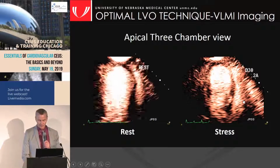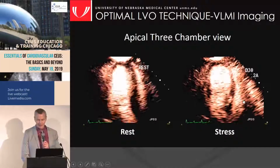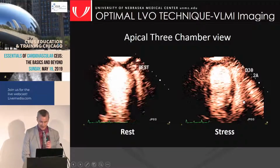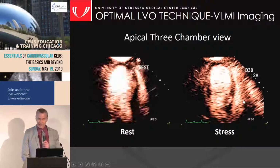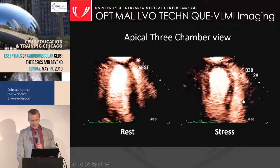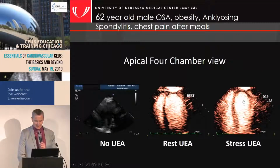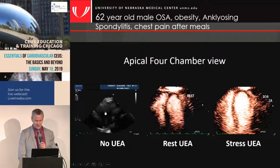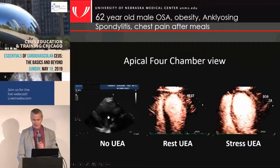Here's the 3-chamber from the same person. The reason I present this case is he did have a very tight proximal LAD lesion that was stented. But I think the point is that we can prevent a lot of delays in patient care by using contrast, because we went from a totally uninterpretable image. I mean, like I said, I take you back to this first image, and it was just impossible to make anything out of this study.